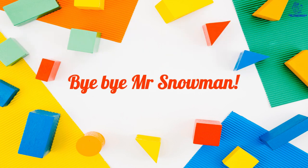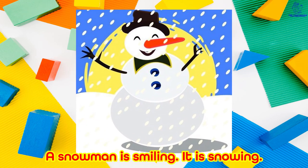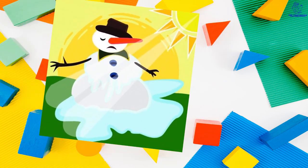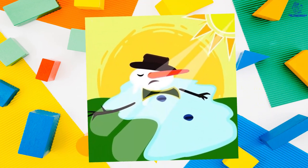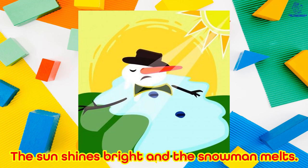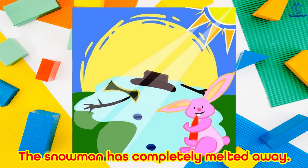Bye-bye, Mr. Snowman! A snowman is smiling. It is snowing! The sun shines on the snowman. The sun shines bright and the snowman melts. The snowman has completely melted away.